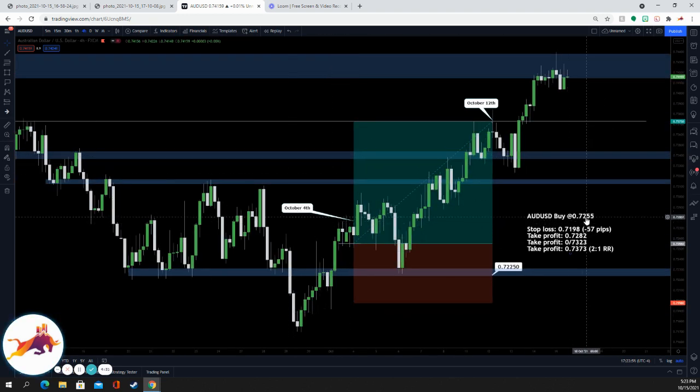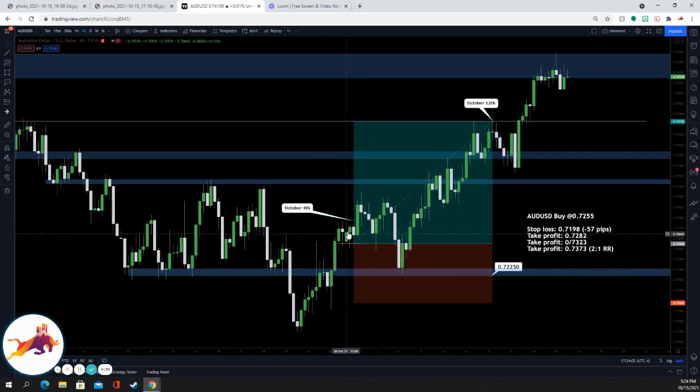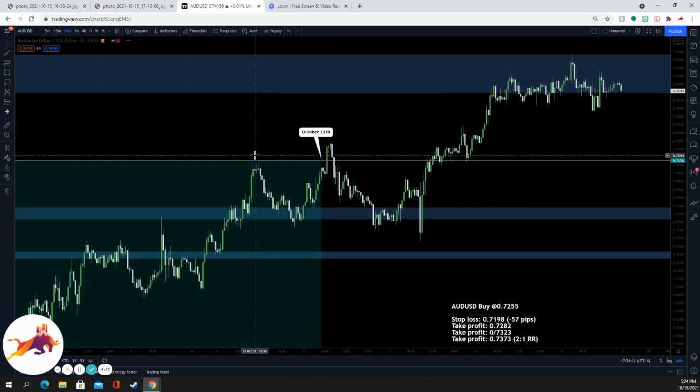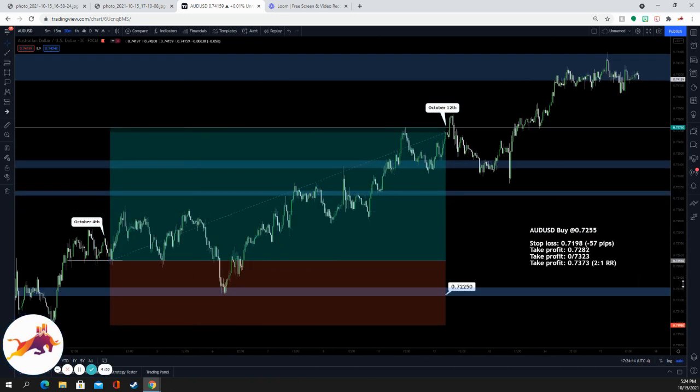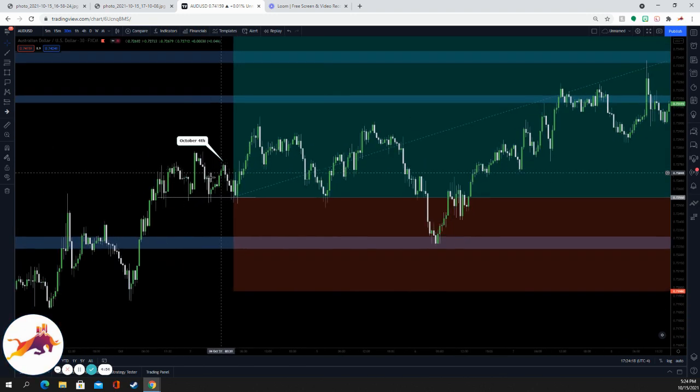Okay, we bought at 0.7255. Right here, we saw some consolidation after the break. Price action didn't fall right back through. So this was nice that it was holding. So we were pretty convinced, entered on some conviction there as this rejection was happening. If you want to get a closer look at that, we'll drop down real quick and then go back to the 4-hour to continue to monitor this trade.